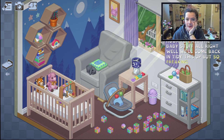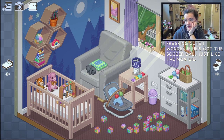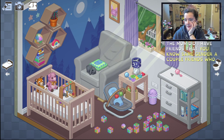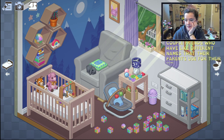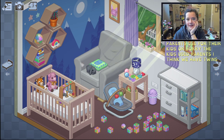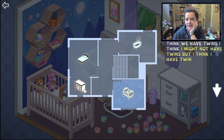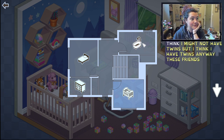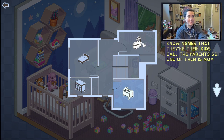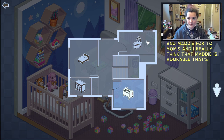So freaking cute. I wonder if he's got the soccer ball just like the mom did. I have friends, same gender couple friends, who have different names that their kids use for the parents. I think we have twins. I might not have twins, but I think I have twins. Anyway, one of them is Mommy and Maddie, for two moms, and I really think that Maddie is adorable. That's so cute.